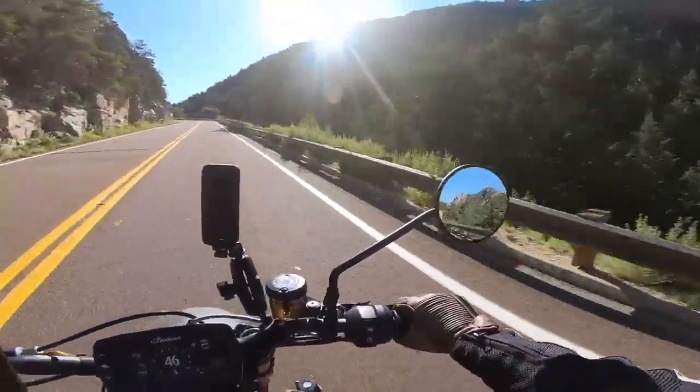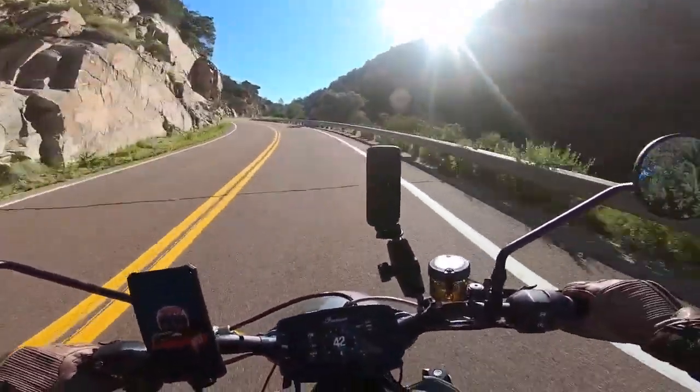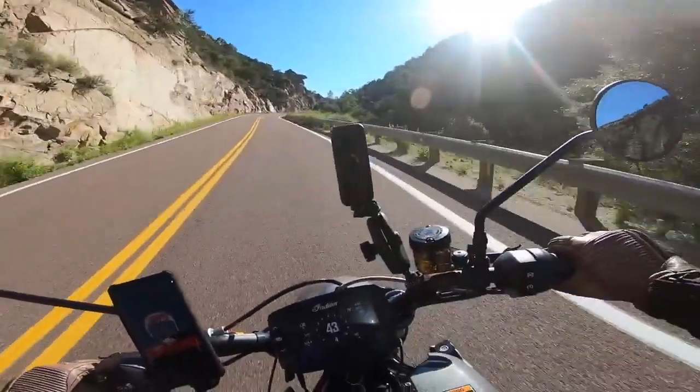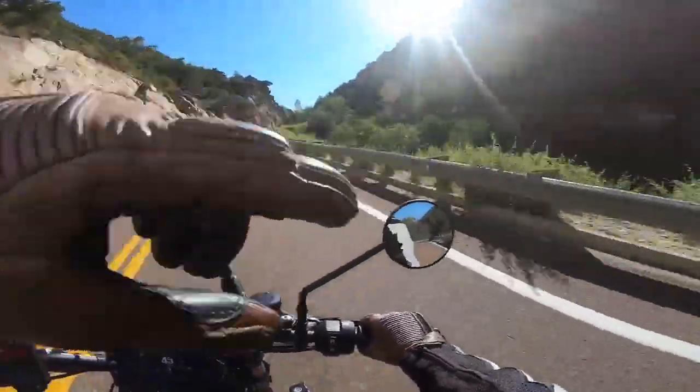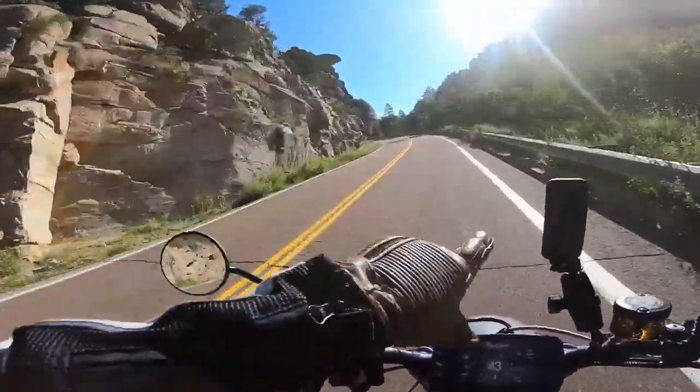All right, so we got some more trees now. So we got some vegetation, and we got some animals possibly, so you gotta watch out for that. Once again, you gotta watch out for that. I know there's a creek down there, so, you know, water, drinking, all that stuff. Also, watch out for rocks coming down.